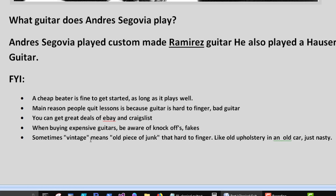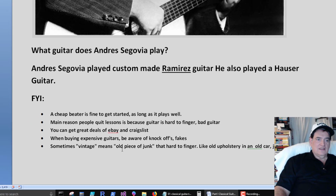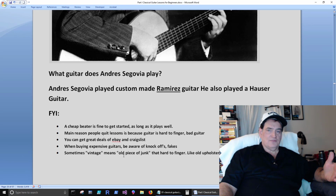Sometimes vintage means old piece of junk. It may be classic, it may be worth a lot of money, but they're hard to play. It's like an old car. Have you ever got in an old car? The outside is perfect. They did a great job on a new paint job and things like that. And then you get on the inside, it's all old upholstery and nasty and smells bad. It's the same thing with the guitar.